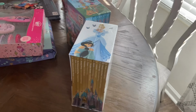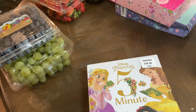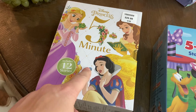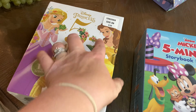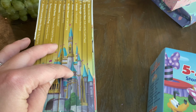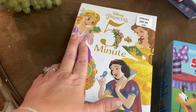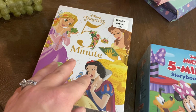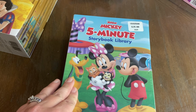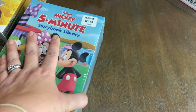These are a few more Christmas presents back here. Actually, we have a lot more Christmas presents, but I bought each girl a set of these 5-minute storybooks. So Kylie is getting the 5-minute princess books. These were $20.99 apiece. And there are 12 stories. Does it say that on the front? It really does. Okay. So there's 12 storybooks in here. She is getting really good at reading, and so I think she will enjoy these. And then I got Finley the 5-minute Mickey Mouse Clubhouse ones, which I think she'll love.